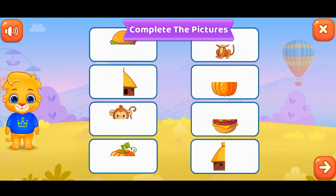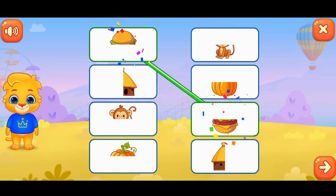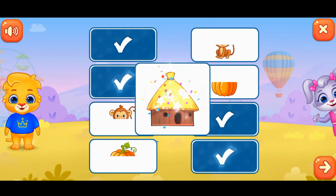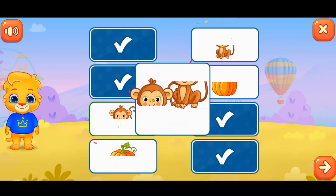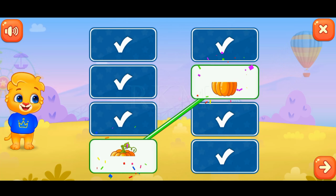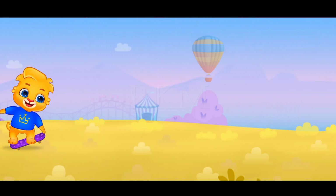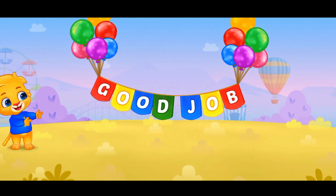Complete the pictures. Perfect! Good job!